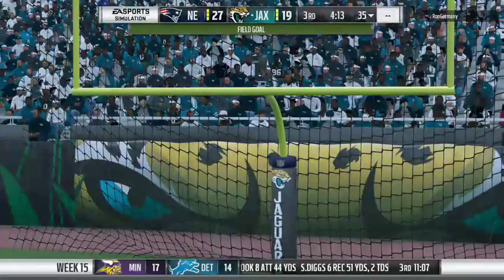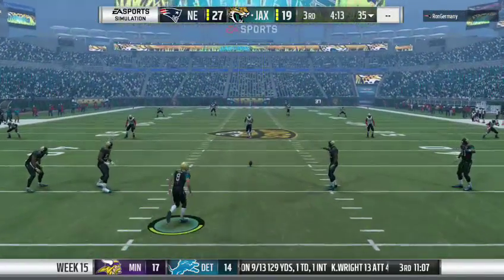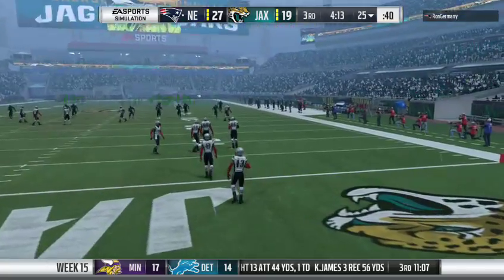Falls incomplete. So it goes down as an 8-play drive, and they cap it with the field goal. Yeah, they were able to pick up a few first downs along the way, but they couldn't keep the momentum going all the way into the end zone.